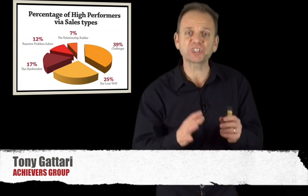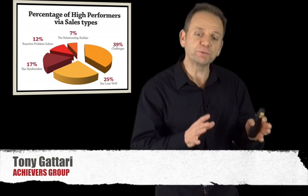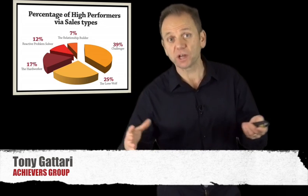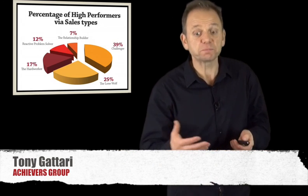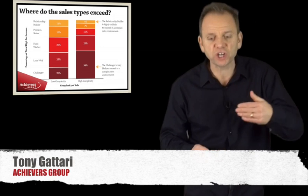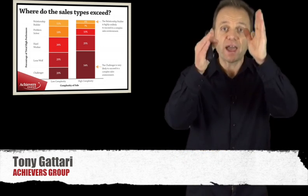So you can actually see the challenger is by far the best type of salesperson to get amazing results according to this book. Now, as you can see here in this particular diagram, and I just wanted to show you this diagram because it's really, really important, there are 2 graphs here.